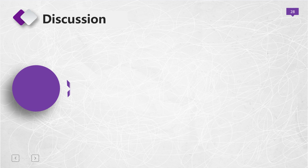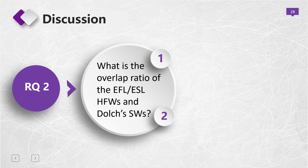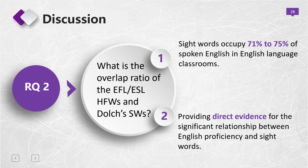And the results, according to research question 2, indicate that the sight words the teachers guide the students to read will affect their spoken performance in class. And compared with Matthews' 2009 experiment in ESL classrooms, he found a significant relationship between the English spoken and listening proficiency and English sight words acquisition rate. And these results showed the sight words occupy 71% to 75% of spoken English in English language classrooms. And it provides direct evidence for the significant relationship between English proficiency and sight words again.